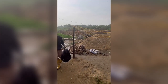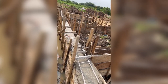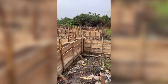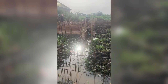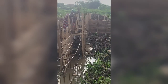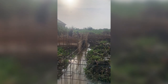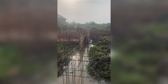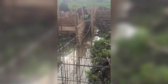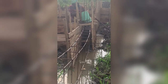So me, I was just recording them sitting down, and so this was the first stage they did on that day. So I was like, okay, the thing is taking shape. It's taking shape little by little, and you can see there's still a lot of water. That's a man walking on it inside rain, you know. So they see a lot of water on the land, but we're just doing it because we have to finish it. So that's why I said Nigeria youth are not lazy. Nigeria youth are hardworking people, you know.